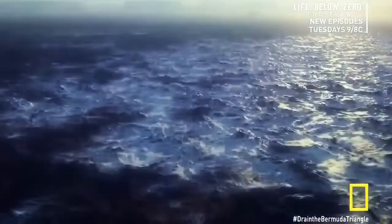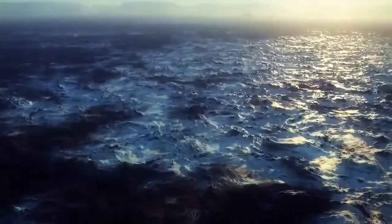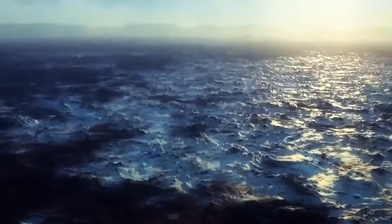Strange tales of gigantic walls of water appearing out of nowhere, and a curious underwater substance covering the seabed with the potential to destroy ships.